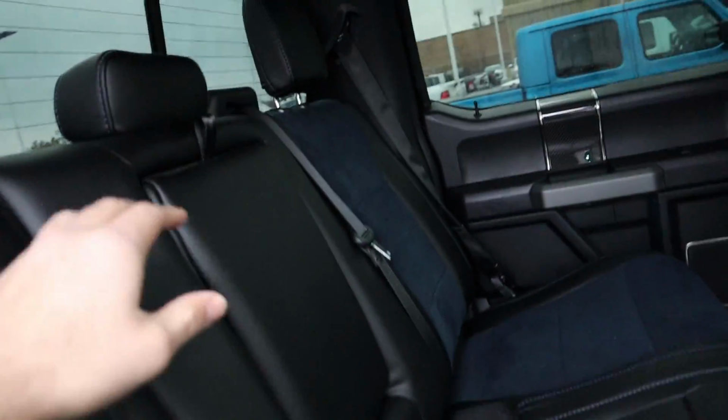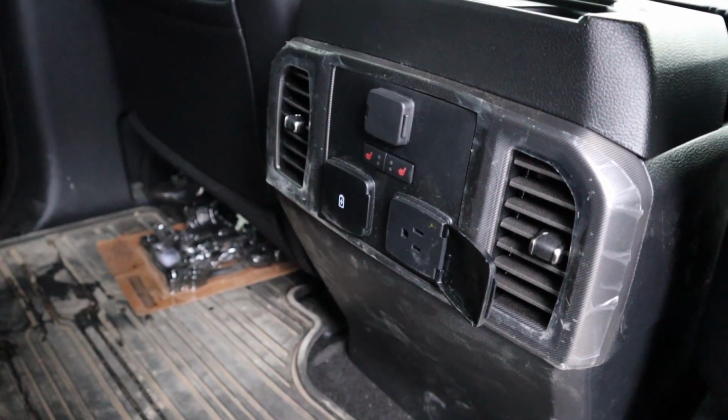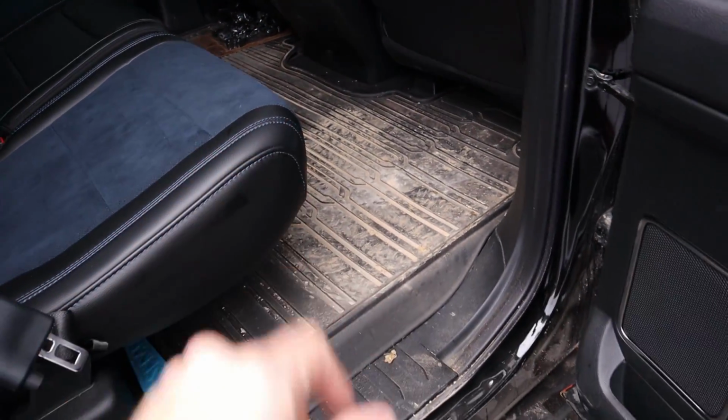Storage under the seat. And then you got cup holders that'll pull out from this little area, so you got to put that down, and then they kind of come out. So a little bit difficult to get. And then you got the charging station back here, so heated seats, a couple charging stations with some vents, cup holders above, and extremely dirty rubber floor mats.